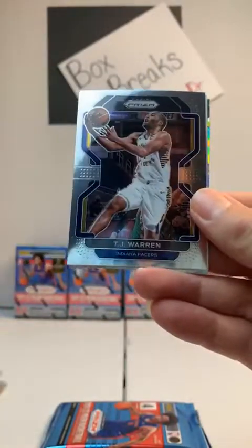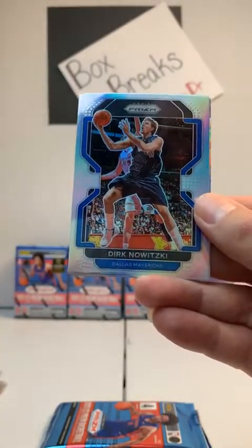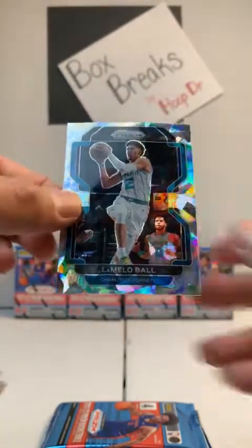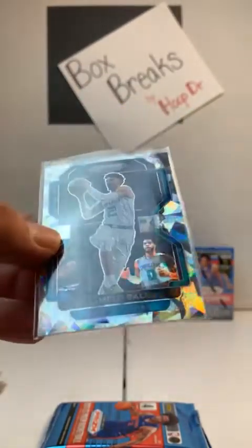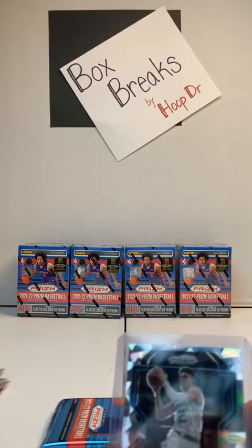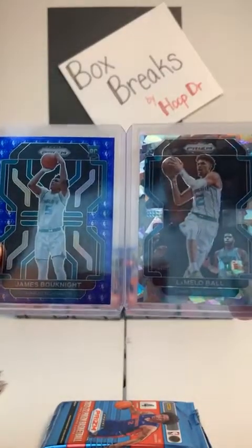Rudy Gay, Jazz. TJ Warren, Pacers. Silver, still not a rookie. Dirk Nowitzki to the Mavs. Cracked Ice, LaMelo Ball. Wow. That's a cool card. Whoever got the Hornets should be happy about that. I think the Hornets also got something else earlier, didn't they? Yeah. What a break for the Hornets.